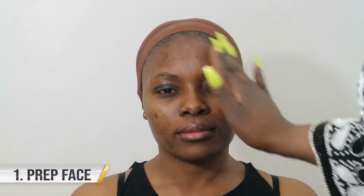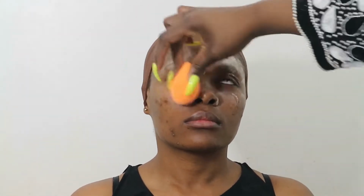Okay, so we're prepping the face with a Becca mattifying primer after moisturizing. And now I'm just setting her brows and her under eye, because those are her oily regions, with the Laura Mercier translucent powder. And now we're going to go in with the brows.